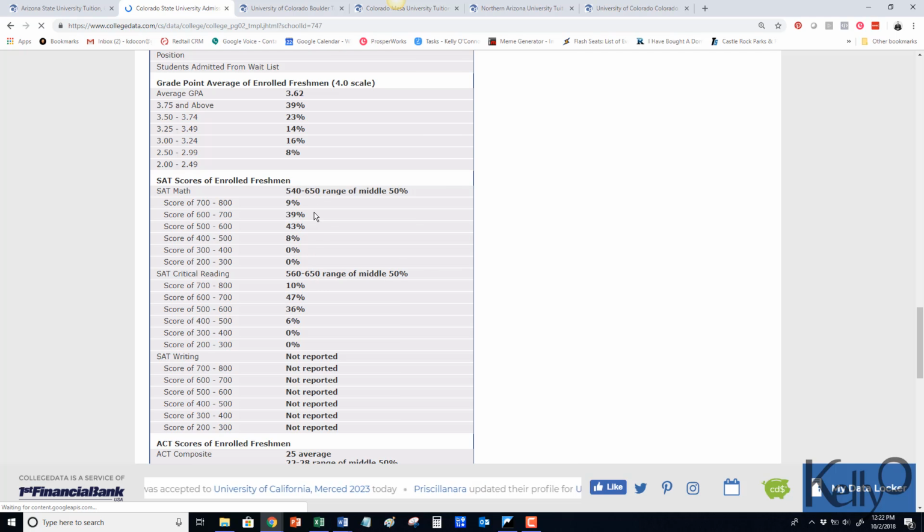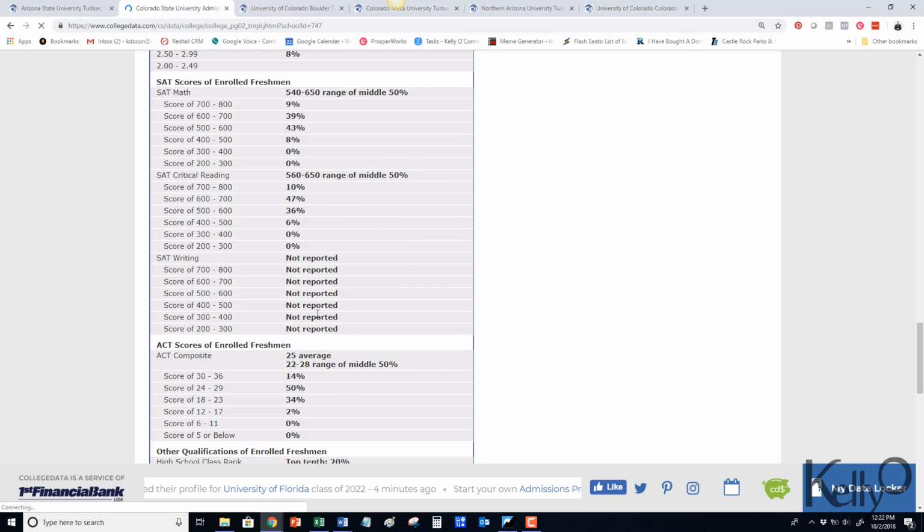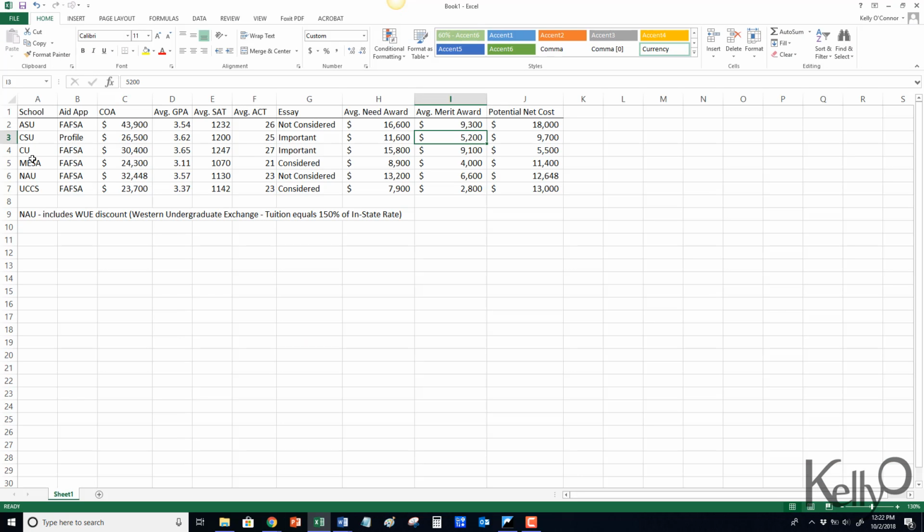The average SAT for them is looking to be around 1200, which we're pretty close. The average ACT is 25. So this gives me the mark of what I need to know of where my kid is, and then what they do with their money for the average student.